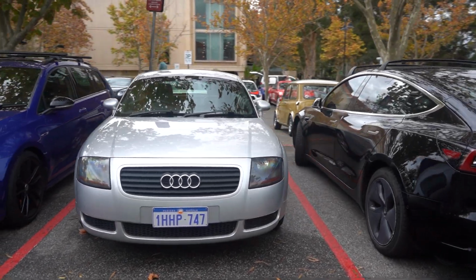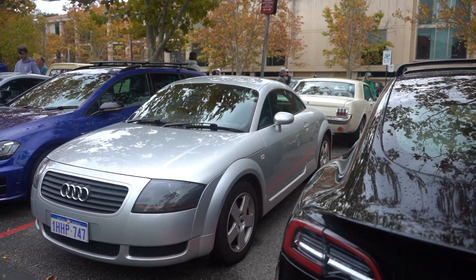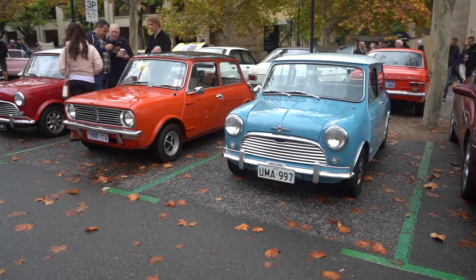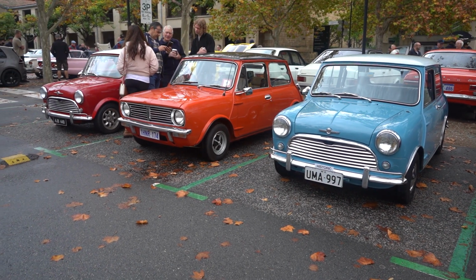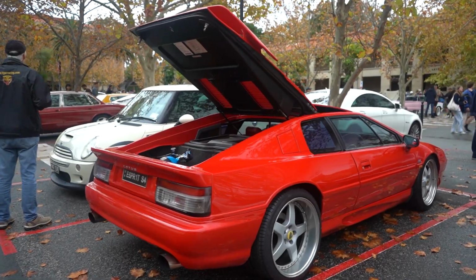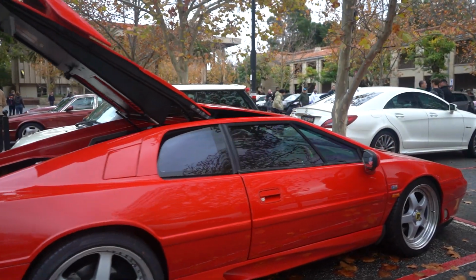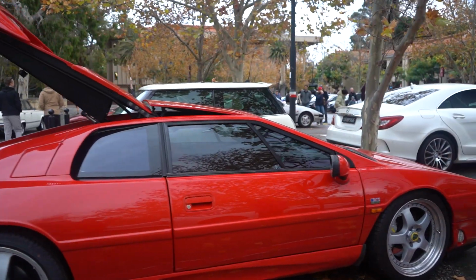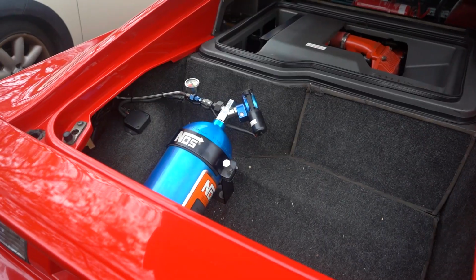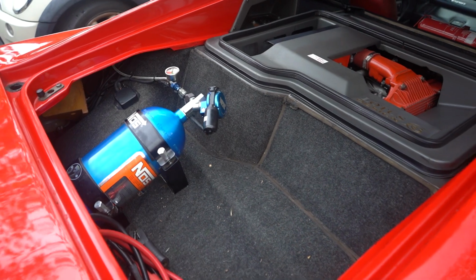No problem, Mark. Well, you guys know I love a Generation 1 Audi TT. Such a classic, iconic design. Plenty of Minis turning up today. Whenever I see these Esprits, all I can think of is James Bond. I just overheard someone suggest that this bottle was necessary for the car to reach the legal speed limit.